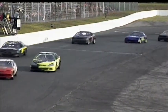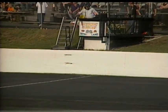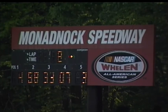Here they come off turn number 4. The low groove going to work out. Silvernail will take the win. Renault will have to settle for second. Zach Lynn 3rd. Greg Millette back up to 4th. Then it's Dave Greenslit, Steve Fushile, Barton, and the 29 of Simons to round out the field.